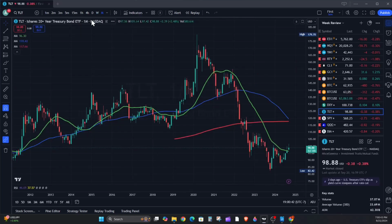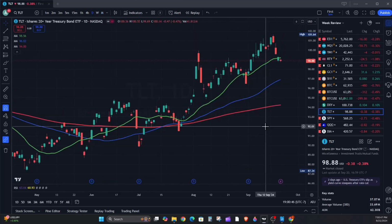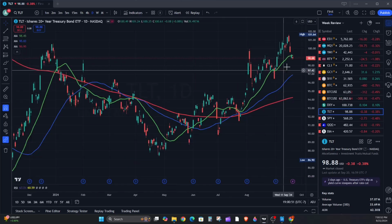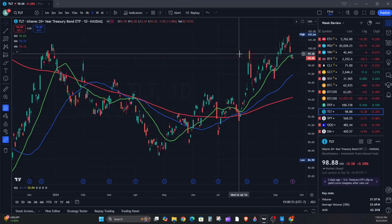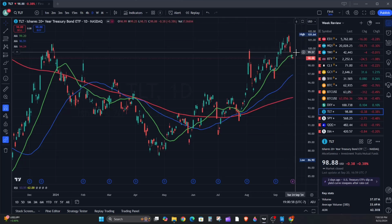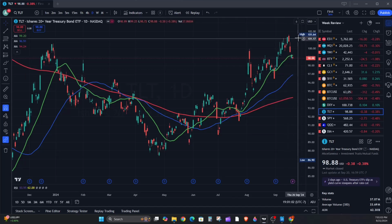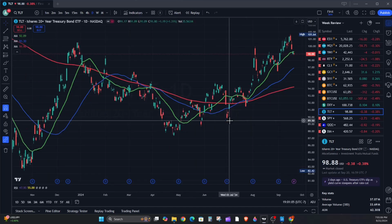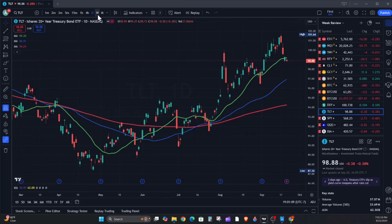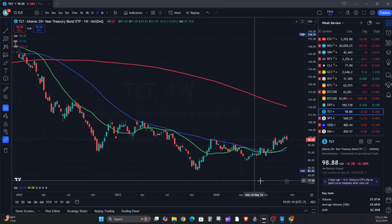Anyways, let's move on to the last chart, which is the bond market. Here's a daily chart. So we broke out above the two resistance points here, and we came back down to the 20-day moving average, and it still looks bullish. Still holding on to my reverse head and shoulders.